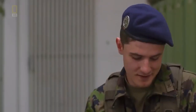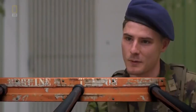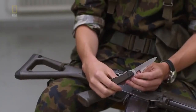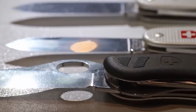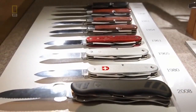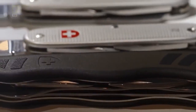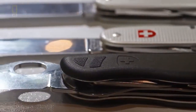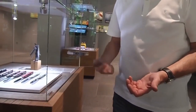It's very handy because it now has a blade that you can open with one hand and it locks. So that's a new feature. In 2008, a brand new soldier knife was introduced to the army. Very special with a one-hand opening blade. When you are wearing gloves, for example, or when you have only one hand free, you can easily open it. Close, you can also press it on the other side and close it like this.